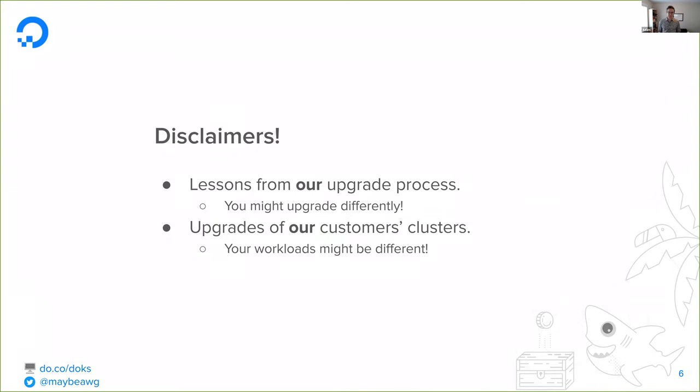So that leads to my favorite slide, which is disclaimers. And I have two disclaimers for everything that I'm going to say today. First of all, the lessons I'm going to talk about today are lessons from our upgrade process at DO. And there are lots of different ways to upgrade Kubernetes. I'm going to talk about some of the variations in how you can do upgrades. But depending on how you choose to do your upgrades, you might see different things than we do. And some of the things I'll talk about today are going to be relevant. Some of them are not going to be relevant. If what you take away from this talk is that you want to do upgrades a different way than we do because you don't want to hit the same things that we hit, that's a totally valid takeaway. And I don't want to say that what we are doing is the right process for everyone.